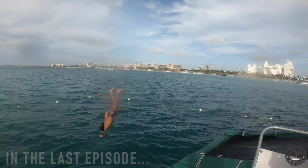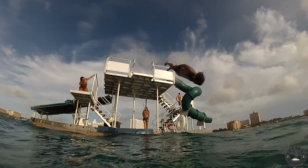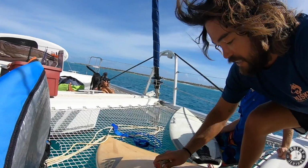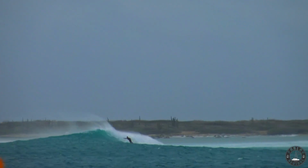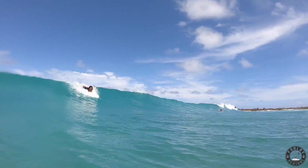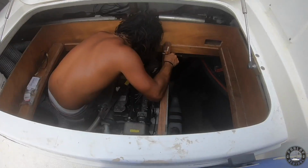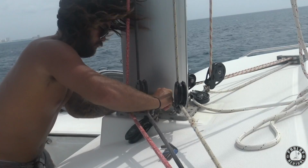Welcome to Parlay Revival. In the last episode, we sailed to Aruba, where we had a blast, and for the first time ever, got to anchor the boat right at the surf spot where we were able to paddle out to the waves straight from the boat, the ultimate reason we bought the boat in the first place. But as the swell died, it was time to take on the longest and most challenging sail to date, from Aruba to Colombia. As always, we started the trip with a quick crew meeting before setting sail.